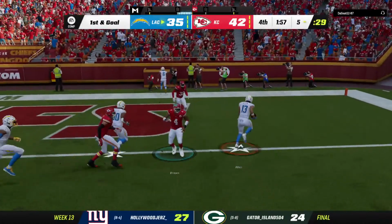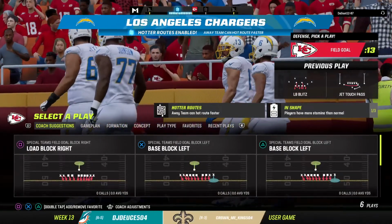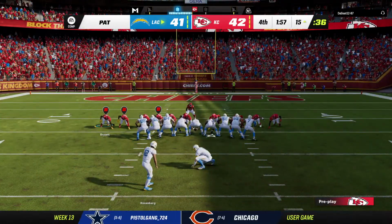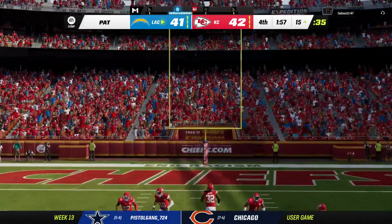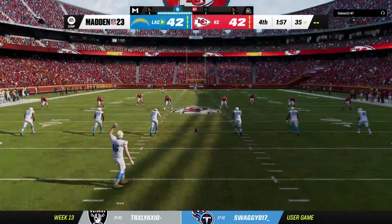Herbert jet sweep as he taps it forward. And he will get in across the chalk for a Chargers touchdown. Keenan Allen, his 2nd touchdown of the afternoon. And the Chargers are an extra point away from tying this game here in the final minutes. They do tack on the extra point as well. And, partner, we've got a tie game here in the 4th.